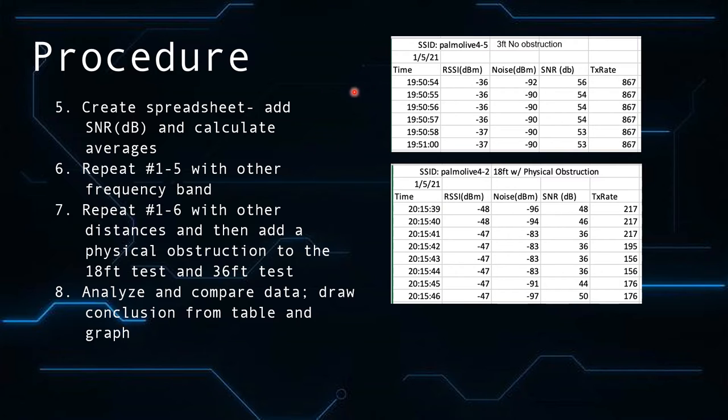So in these two images on the side, we can see this first one is a 5 gigahertz frequency band, 3 feet, no physical obstruction. We can see the speed, the RSSI. We can see the noise or interference levels.